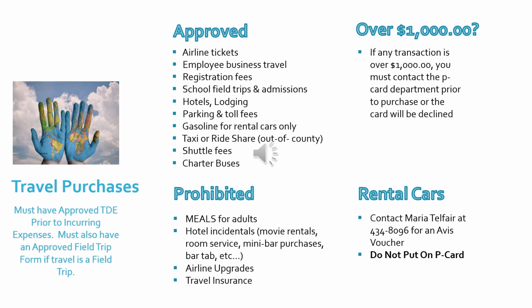It is important to stress that no travel expenses should be booked without prior TDE approval or field trip form approval as required by school board policy. An Avis voucher should be obtained for car rentals. If Avis is not available at your destination, then the car rental may be charged to the P card with prior approval. As always, be sure to follow state and district guidelines when making arrangements. Any single transaction over $1,000 will be declined unless the P card department is contacted prior to the purchase.